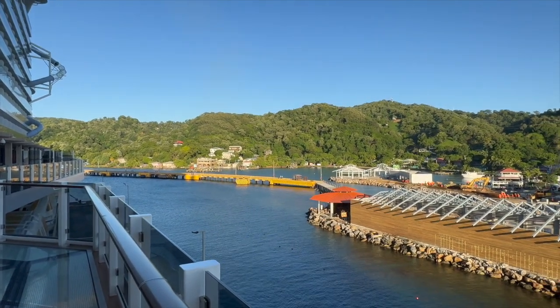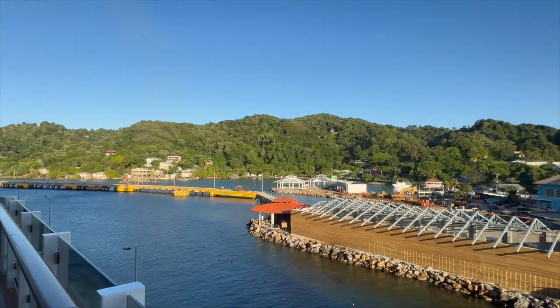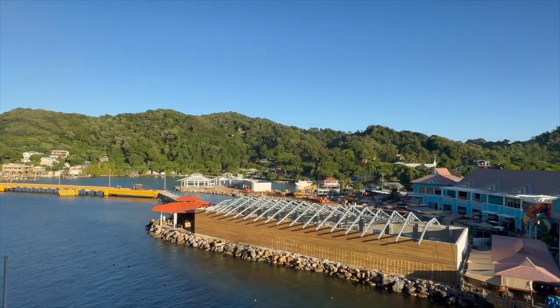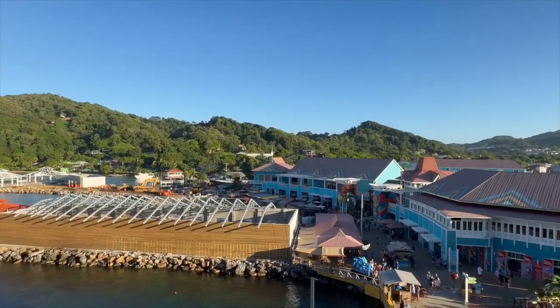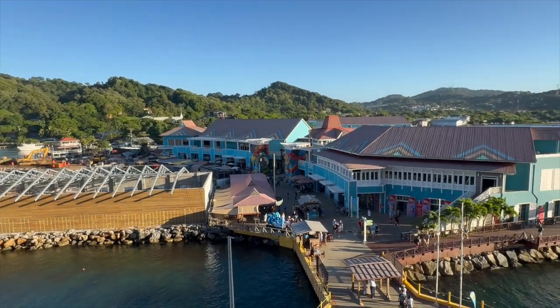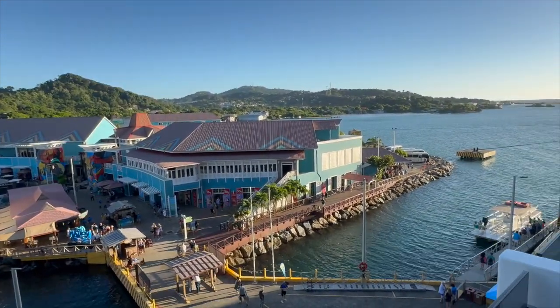Where we dock, it used to be a little small area, and they've been building it and building it and building it, and so now there are two ships that can dock in there. You'll see, I had a Princess ship come up next to us.